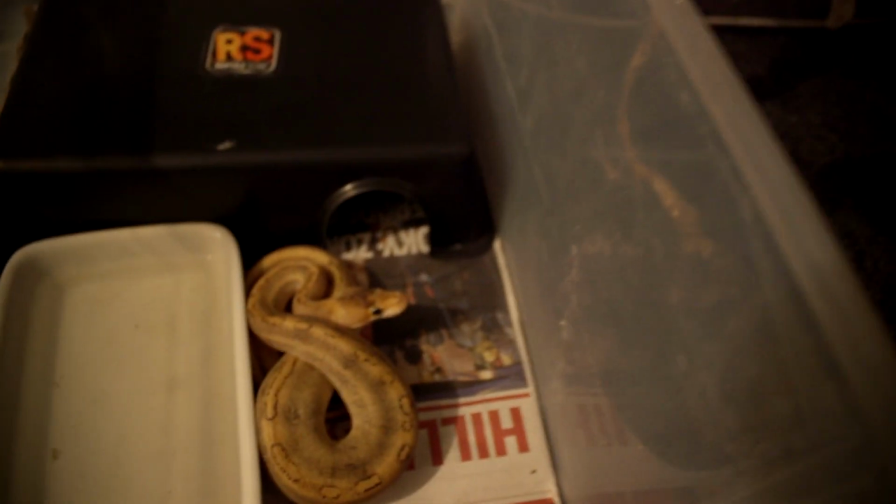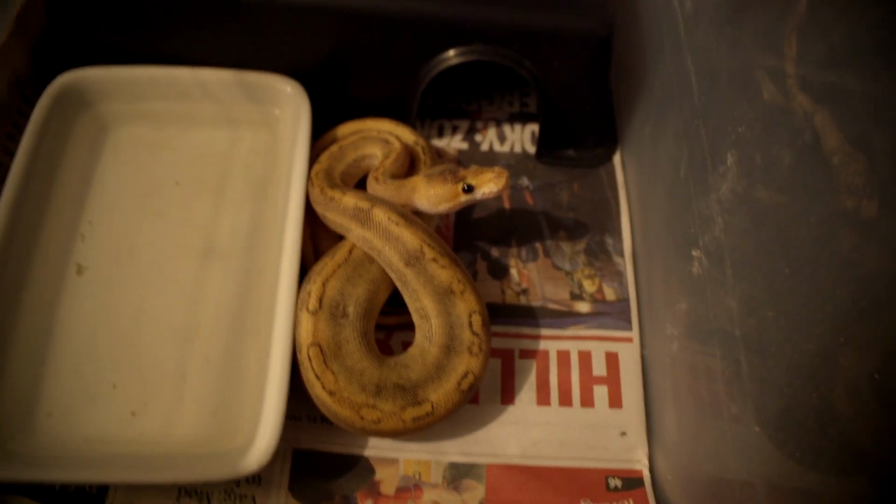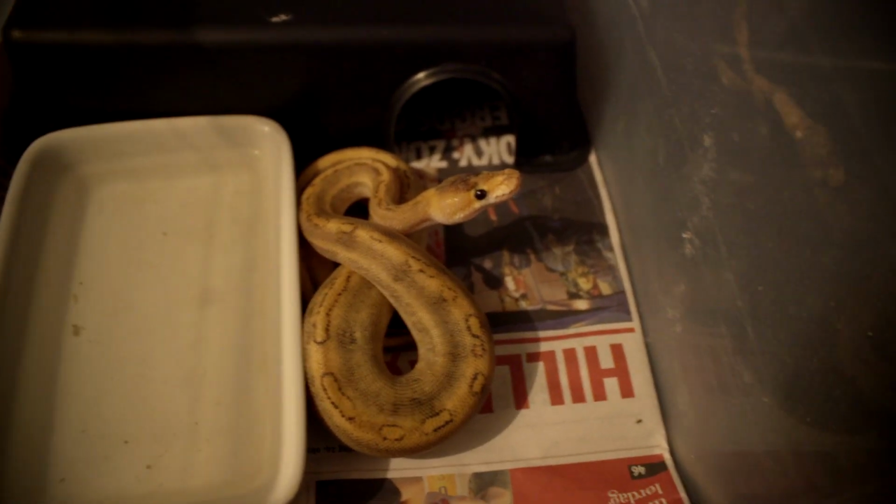Time for box number two. And as I can see, someone is already out. This girl is incredibly curious. I really do see her out a lot more than I do the other ball python. It's great to see because she is eating as well, so I know she's not stressed, but she is so gorgeous. She's also the one who's hissing at me from time to time, so she definitely has an attitude.